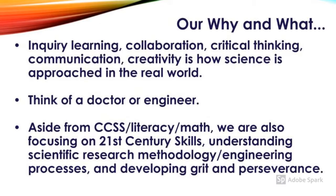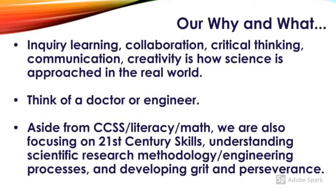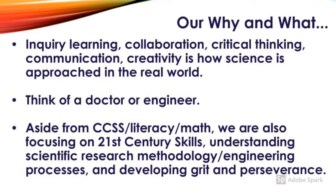We're also focused on what the district is focusing on, which is math, literacy, and closing the gap. So we're trying to incorporate literacy, math, and GSS standards into our project-based learning, as well as helping our students understand the scientific research methodology and engineering processes, and then helping them develop grit and perseverance along the way.